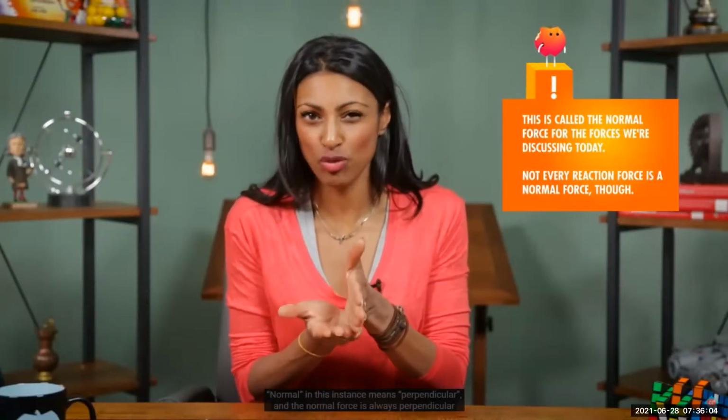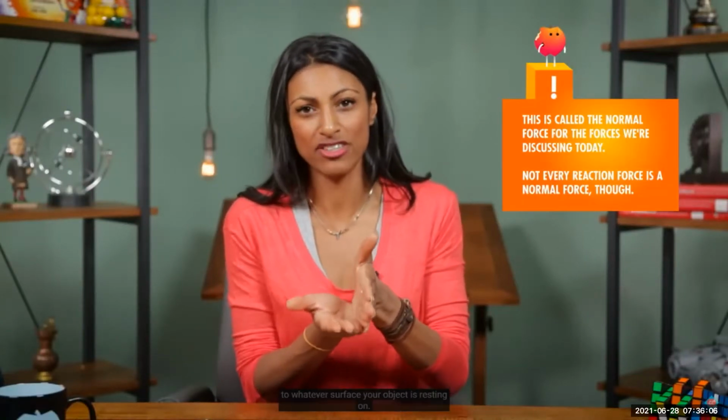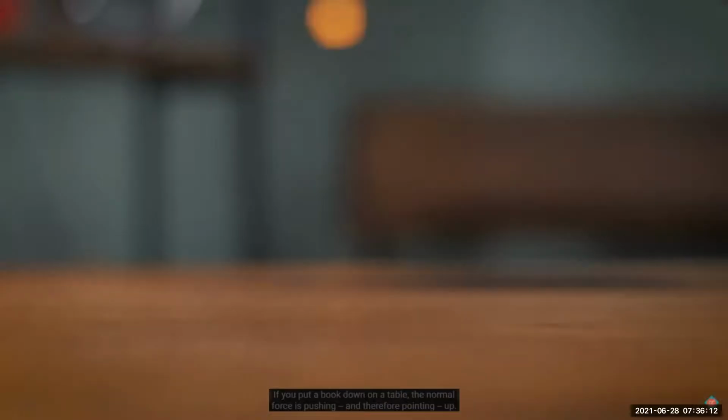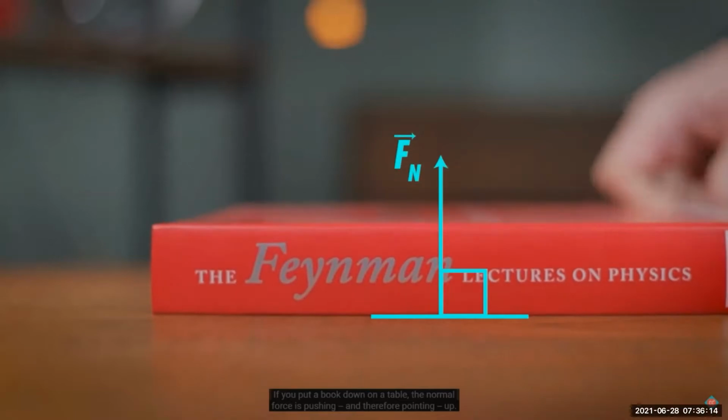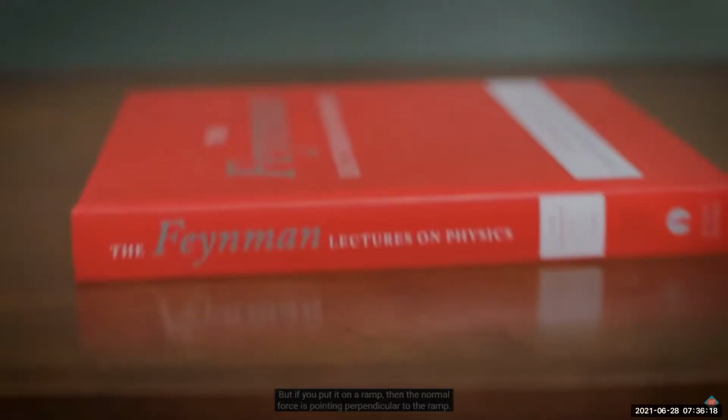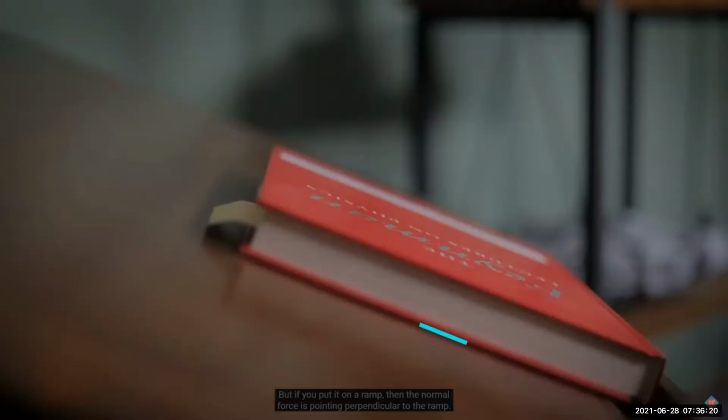Normal in this instance means perpendicular, and the normal force is always perpendicular to whatever surface your object is resting on. At least it is when you're pushing on something big and macroscopic, like a table. If you put a book down on a table, the normal force is pushing and therefore pointing up. But if you put it on a ramp, the normal force is pointing perpendicular to the ramp. Now, the normal force isn't like most other forces. It's special because it changes its magnitude.